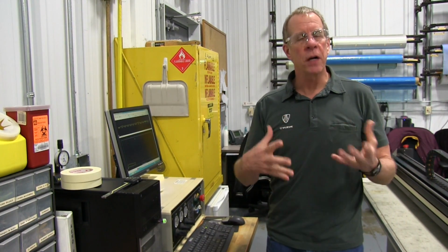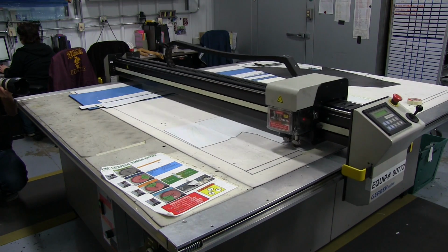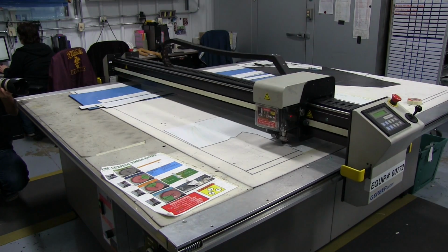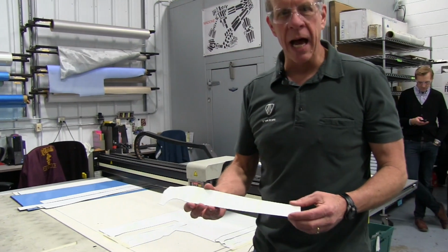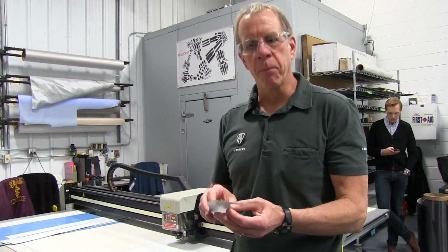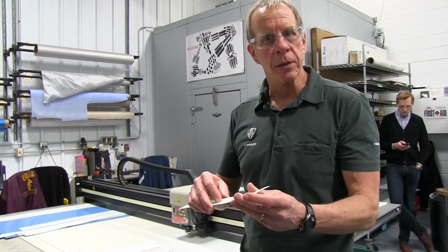So what we have is a CNC cutting table. It is very much like a CNC milling machine, only it only acts in two directions. It has a small carbide knife that will plunge down into the material, and then we can program it to chase around a given shape. So what we have then is a finished cut part that is the exact outline. This part will fit down into the tool in an exact location within the mold.